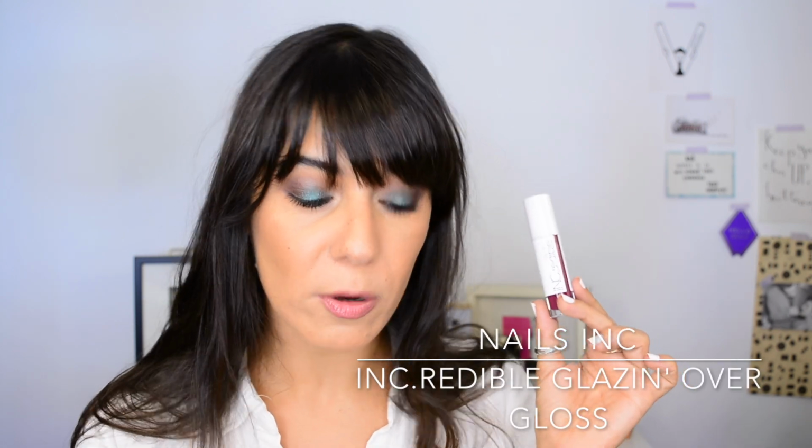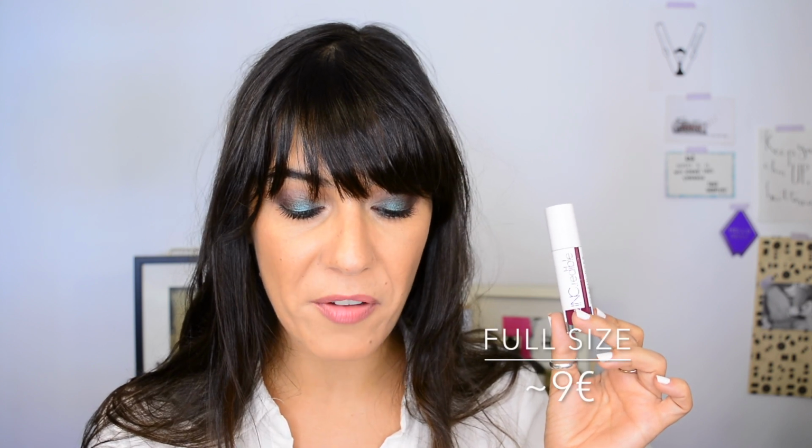First thing in the box is the Nails Incredible Glazing Over Lip Gloss. Long-lasting intense color gloss with no fuss and no drips. These ultra-hydrating glaze shades will battle your gloss dilemmas. Perfect as a gloss on its own or over your favorite lip color. With 5 different shades available this month, which one will you receive?